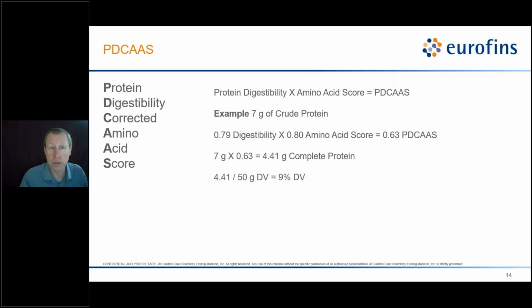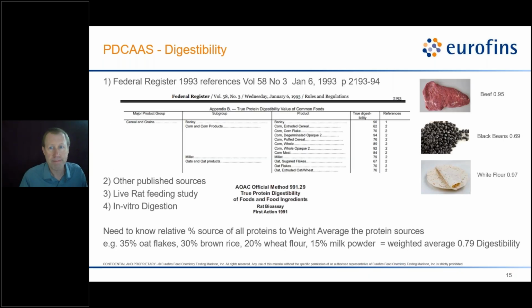That 9% is too low for claims. So if you want to make a claim, you would need to add more protein or find a higher quality protein. Let's dig further into those calculations. We can use digestibility factors as originally published in the Federal Register. This is our primary source for standard protein sources. There are other digestibility references. We have a number of resources to find this data.